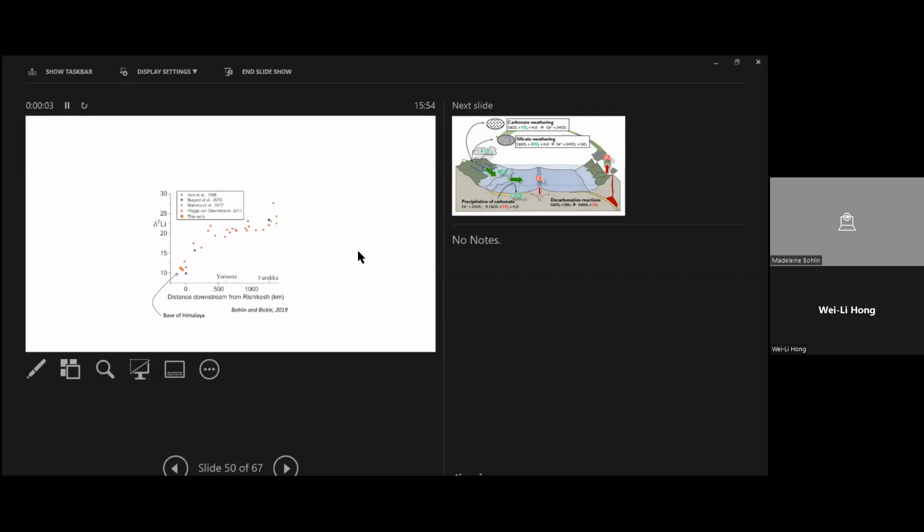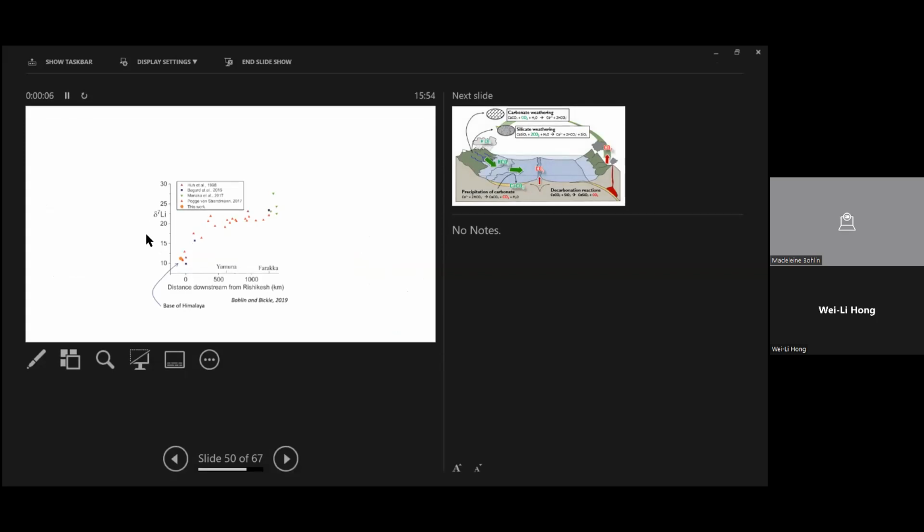So this is actually how lithium isotopes evolve on the floodplain. This is the base of this catchment that I was just talking about. This is the Alaknanda here. We have a very low composition because it's just Tibetan plateau composition. In reality, our samples span from here up to here, so this should be a vertical line here, really.